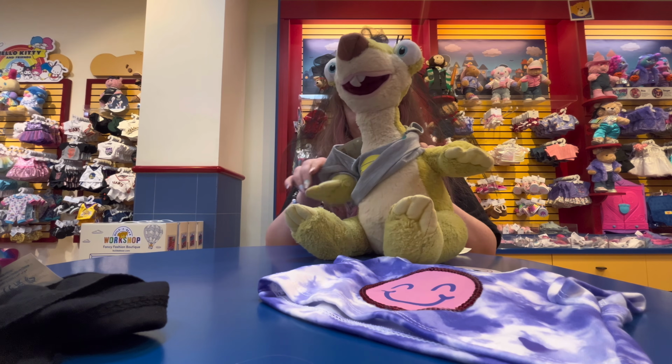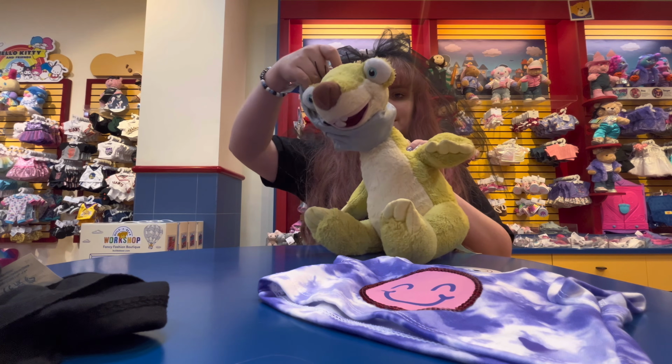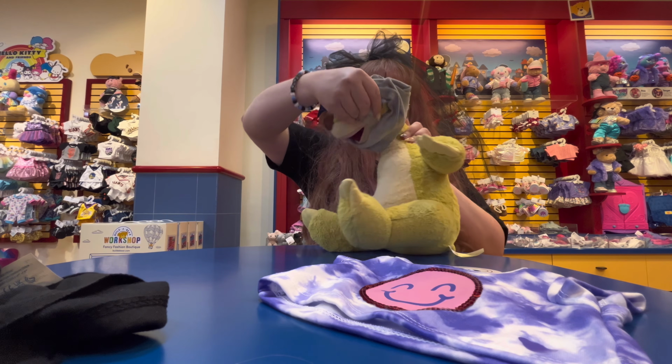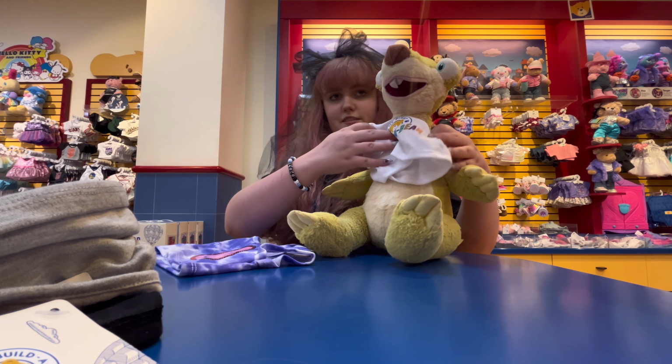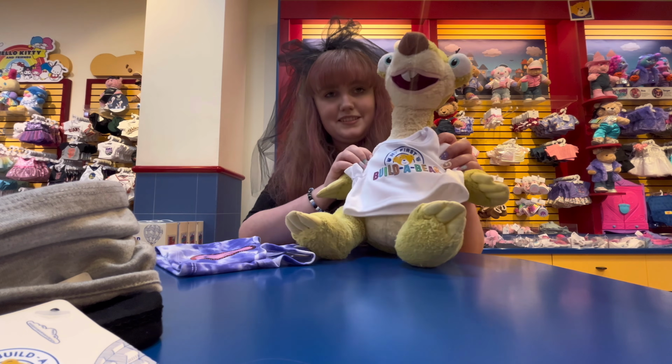Ever since I was little, my mom has done voices for every single one of my stuffed animals, and it's something that she has passed on to me. So all of my stuffed animals have such deep lore and such complex personalities.